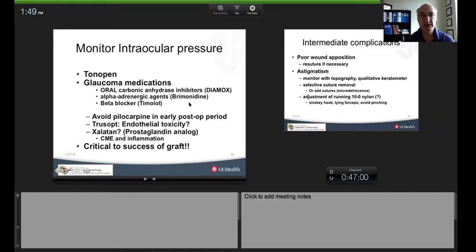I don't like to use pilocarpine or Xalatan because they tend to kick up inflammation, and there's been some case reports that Trusopt or dorzolamide and topical carbonic anhydrase inhibitors especially might have some endothelial toxicity. So again, oral carbonic anhydrase inhibitors, alpha-adrenergic agents such as brimonidine, and timolol. It's very critical, though, to get the pressure normal for the success of the graft. One of the key factors of graft failure is uncontrolled intraocular pressure.